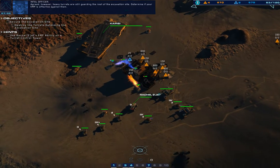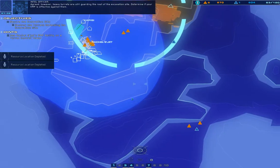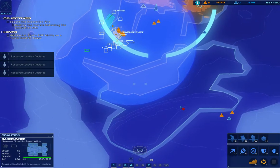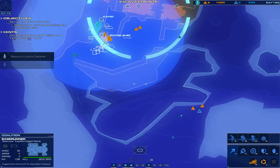Density variation. Agreed. However, heavy turrets are still guarding the rest of the excavation site. Determine if your EMP is effective against them. Style designated. Roger that. Runner, go ahead. CU site exhausted. Be advised. Galsian signatures detected exiting the main complex. CU deposit depleted.